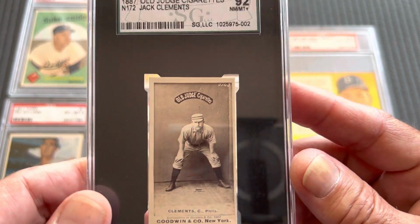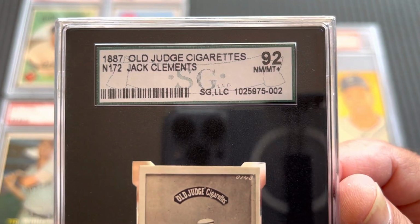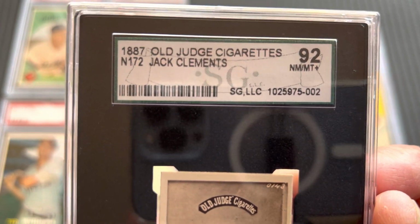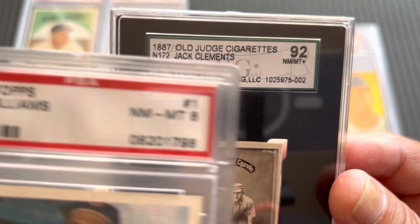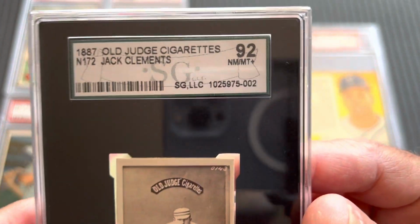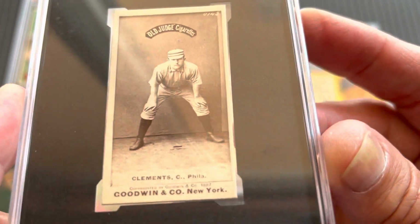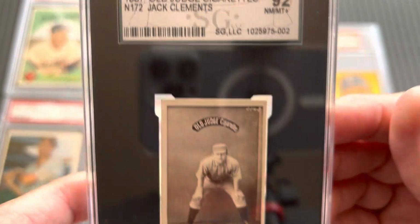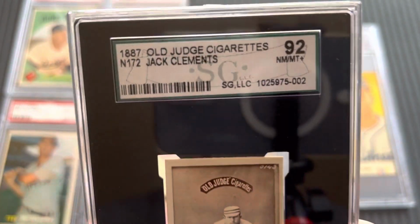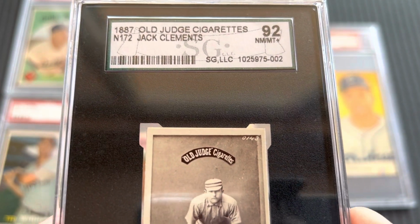I guess a 92. I don't know if a 92 in these old slabs is an 8 or an 8.5. I'm not real sure, but I think it is just an 8. No, actually, this is an 8.5, because if you look at this, this says near mint 8. Yeah, I just realized that, and this says near mint plus. So I'm assuming this is an 8.5. I probably should get this one re-slabbed in the new SGC holders. But I wanted to show you, this is an 1887 Old Judge cigarettes, Jack Clements.